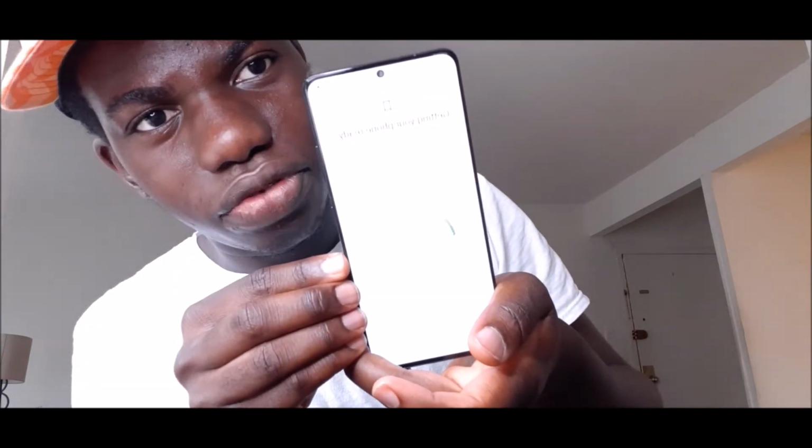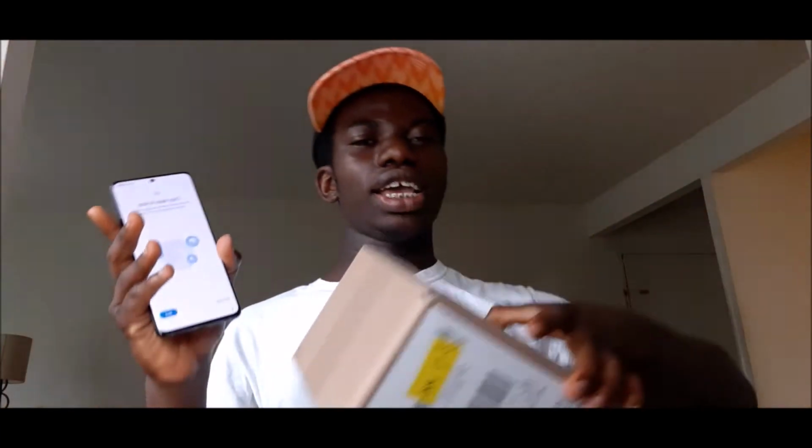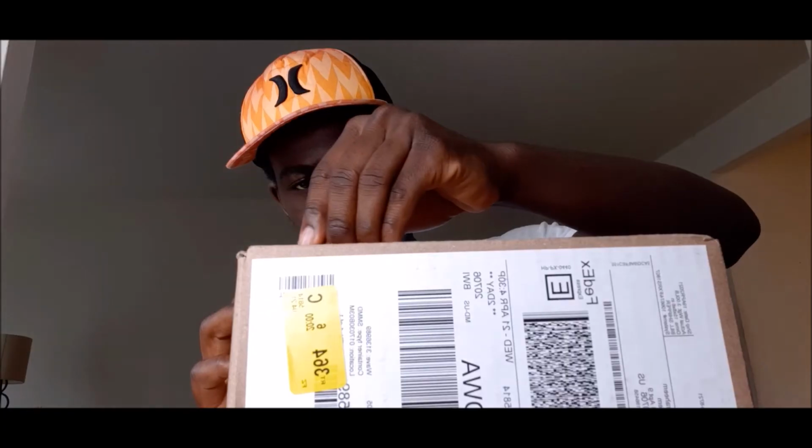I'm trying to get my camera to focus on the phone, but also I'm gonna be unboxing a few accessories, because when you order this phone on Samsung.com, they give you $200 to order accessories. But I made a mistake. I didn't know it was $200, so I only added a few things. So I didn't use my free $200 of accessories. I only used a few, but I'm gonna be unboxing all these accessories I have in here right now.